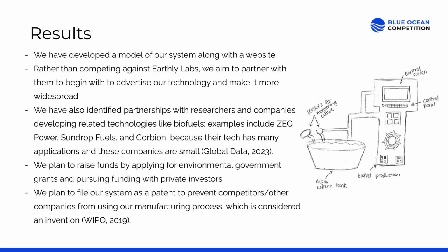As of now, we have developed a model of our system along with the website, and rather than competing against Earthly Labs, we aim to try to partner with them first to begin to advertise our technology and make it more widespread. We have also identified partnerships with researchers and companies that develop biofuels. Examples include ZEG Power, Sundrop Fuels, and Corbion, because their tech has many applications.